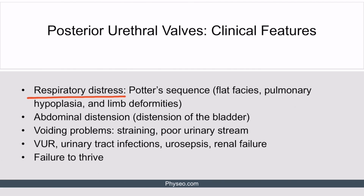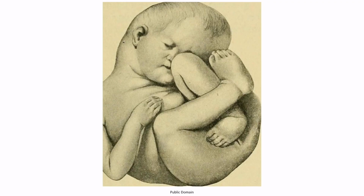The lack of amniotic fluid also causes pulmonary hypoplasia, as the fetus relies on breathing it for lung development and expansion. Therefore, some newborns with posterior urethral valves will present with respiratory distress upon birth. Here's an image of Potter sequence showing flat facies and limb deformities. Remember, this occurs due to oligohydramnios in utero.